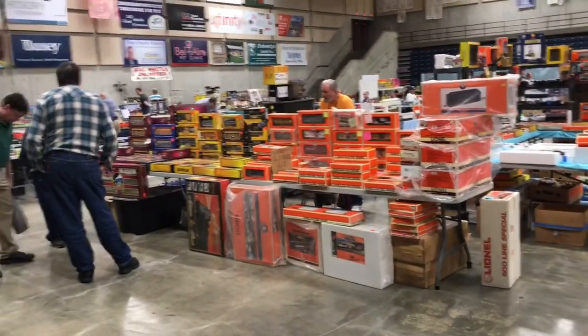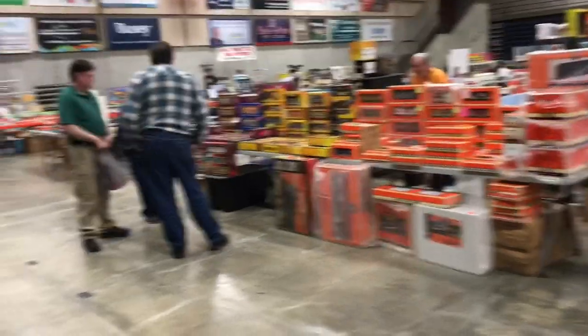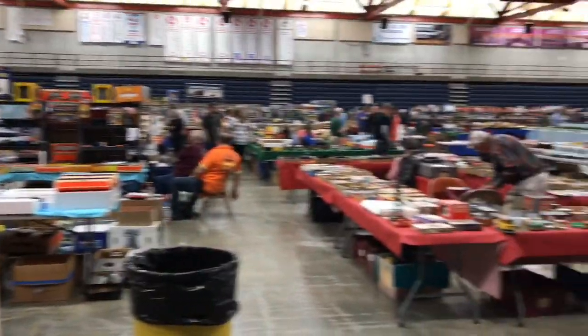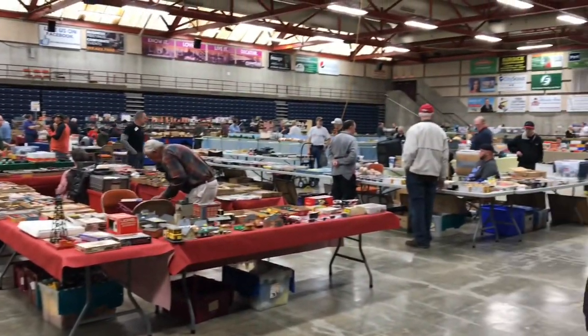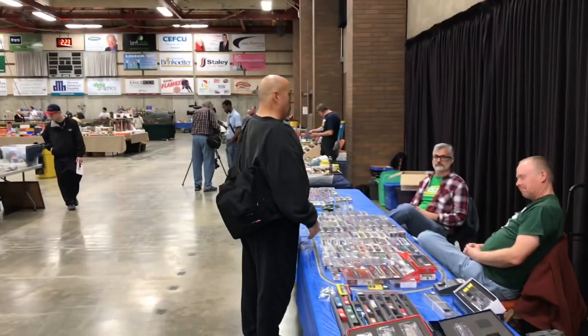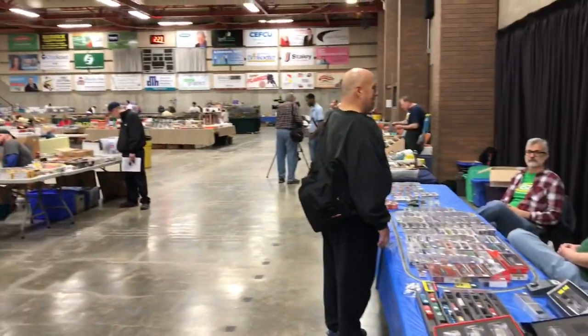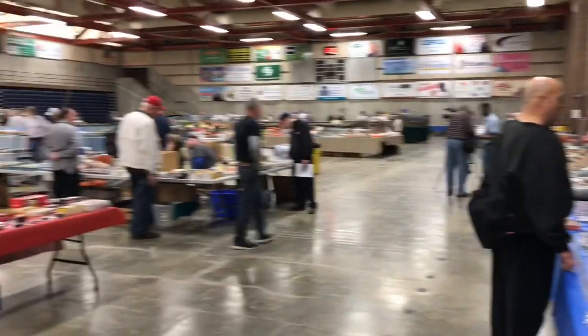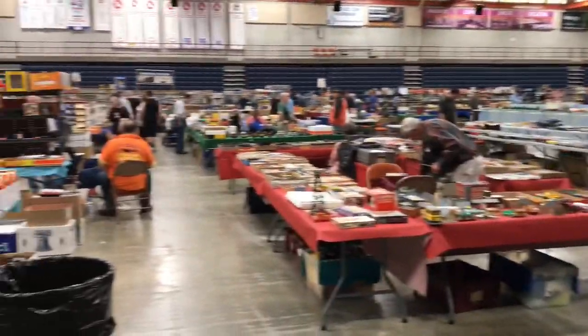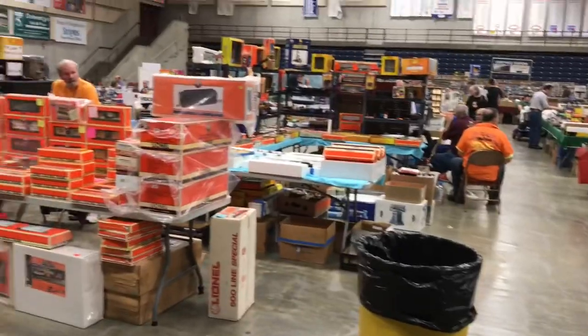Here at the annual 2019 Spring Train Fair in Decatur. This is a huge show. This is really big, much bigger than the fall. Very huge, wide selection of everything, new, used. Here's some in-scale stuff. That's nice to see. So I'll show you guys some layouts, maybe meet a few of our YouTubers here. I think there'll be a couple here. And we'll shop around and see what I find.